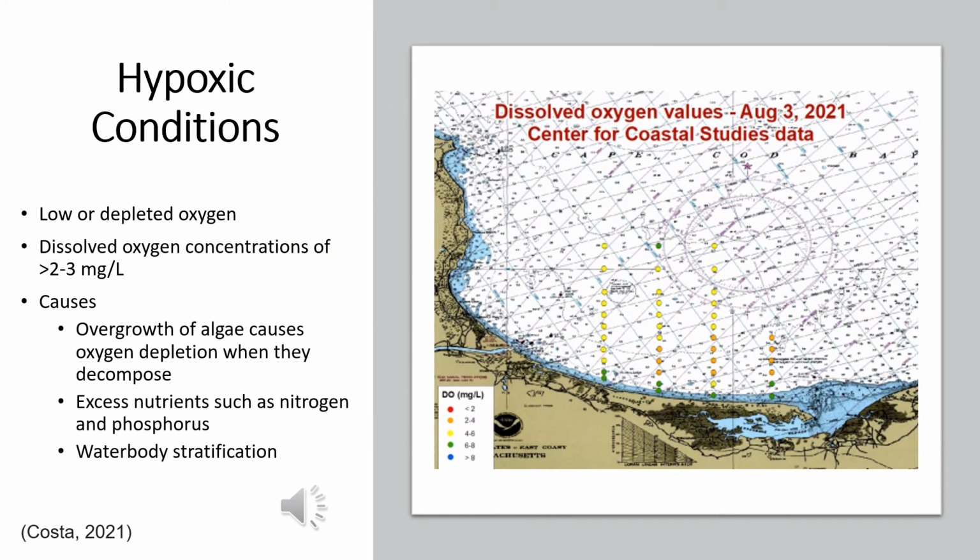The term hypoxia refers to low or depleted oxygen in a body of water. Hypoxia is often associated with the overgrowth of certain species of algae, which can lead to oxygen depletion when they die, sink to the bottom, and decompose. Hypoxic waters have dissolved oxygen concentrations of less than 2 to 3 milligrams per liter. Hypoxia can be caused by a variety of factors, including excess nutrients, primarily nitrogen and phosphorus, and water body stratification due to saline or temperature gradients.